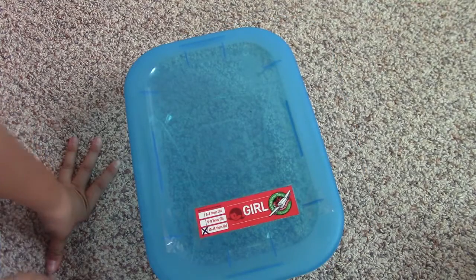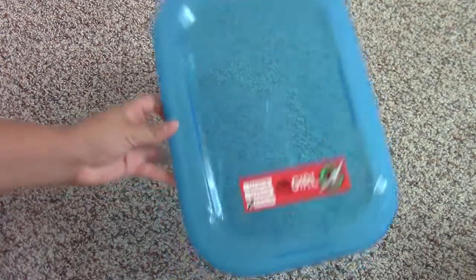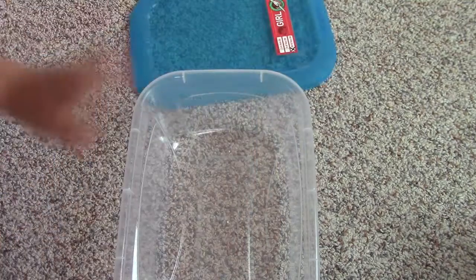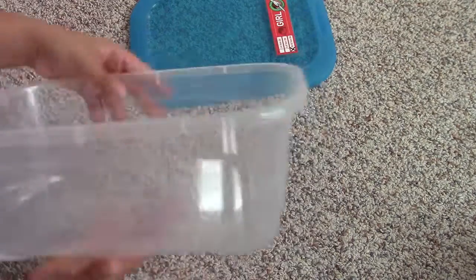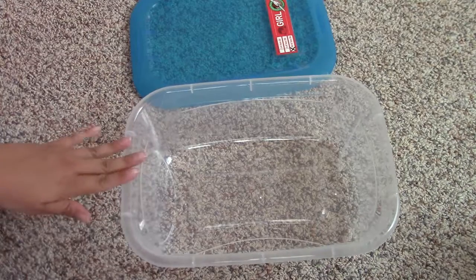So today I'm going to be packing with you an Operation Christmas Child shoebox for a girl 10 to 14 years old. I already have the label on the lid. This is a Bella box. I get these at Family Dollar stores. I think they're a very nice size and very sturdy. So that is the particular kind of shoebox that I'm gonna use.